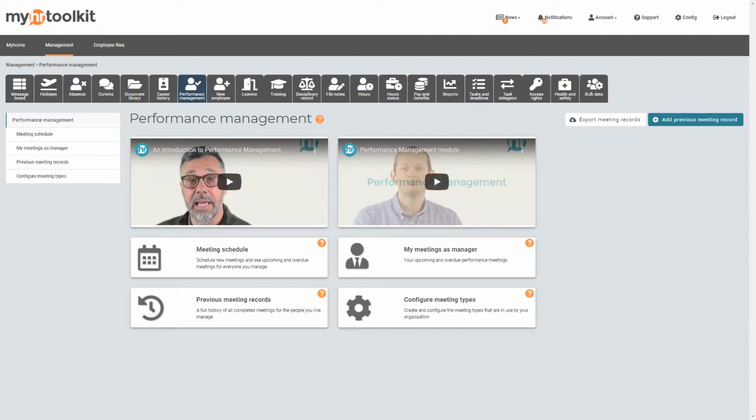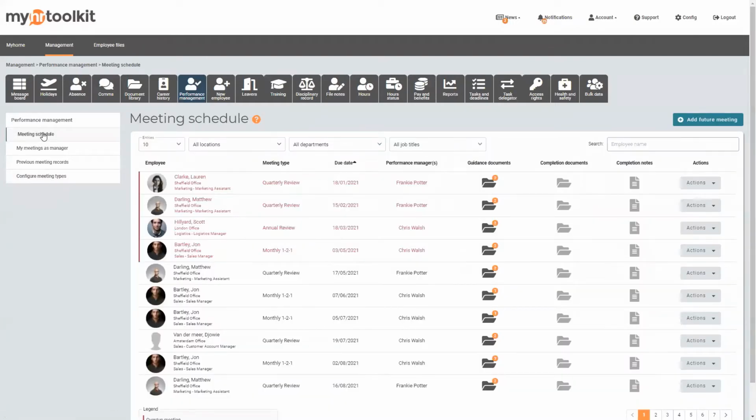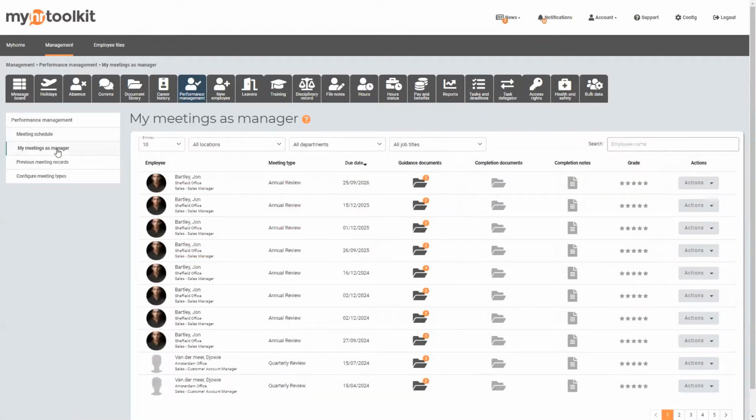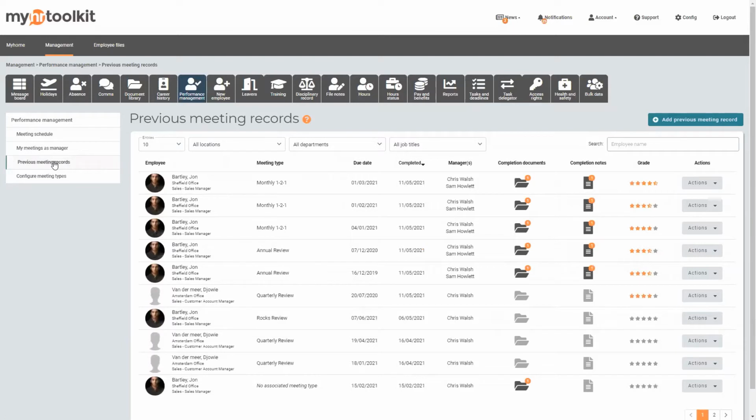The areas we're going to cover in today's session are configure meeting types. So we're going to be looking at configuring your meeting types, which are the type of performance meetings that you have in your organization. We're then going to be having a look at meeting schedule, so how to schedule meetings. Essentially, this is where you can match people to meetings. We'll then be taking a look at my meetings as a manager, which shows your meetings as a performance manager. Then finally, we're going to take a look at the previous meeting records area. Essentially, this is your complete archive of all previously completed performance meetings.